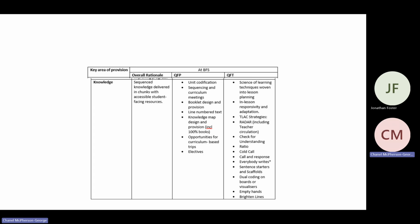pupils. In terms of quality first teaching, there's a lot of TLAC techniques that we have there. So Teach Like a Champion often talks about techniques like radar, so looking around the classroom to make sure that either you're picking up the small things, like when a pupil doesn't understand, if they look confused, or if they're not following the exact part that you want them to.